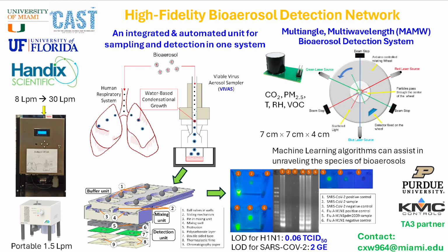And this sampler was inspired by the inhalation process in the human respiratory system, as shown in the center of the slide. And this system was successfully used in April 2020 to collect the first viable SARS-CoV-2 virus aerosol. In other studies, we have also used it to successfully collect other respiratory viruses, such as H1N1, RSV, and OC43, when other samplers failed. This was developed with an NIAID grant and is now available through our industrial partner, Aerosol Devices.